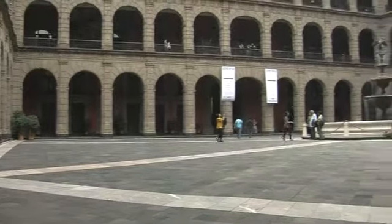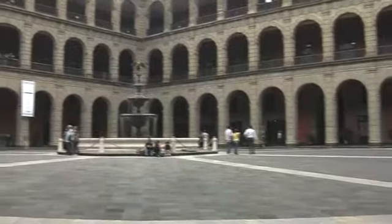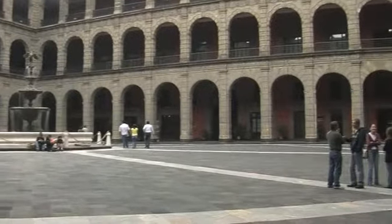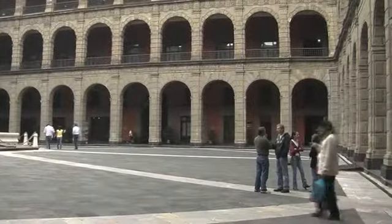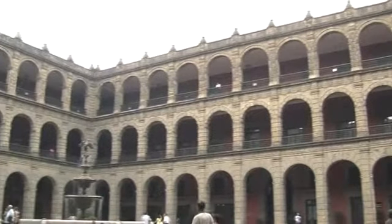So this is the official state reception area. And the palace itself was built in 1640. And then the top, second and third levels that you can see here were built in 1860.